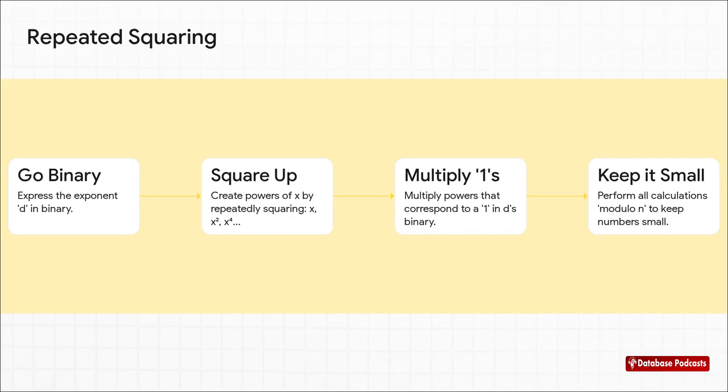First, it takes that giant exponent and converts it to binary. Then it quickly builds up a list of powers just by squaring the previous result, like x squared, x to the 4th, x to the 8th, and so on. Finally, it just multiplies together the powers that match up with the ones in the binary number. And the real key is that it does all of this modulo n, which keeps all the numbers from ever getting too big. It's an amazing shortcut that makes an impossible calculation totally manageable.